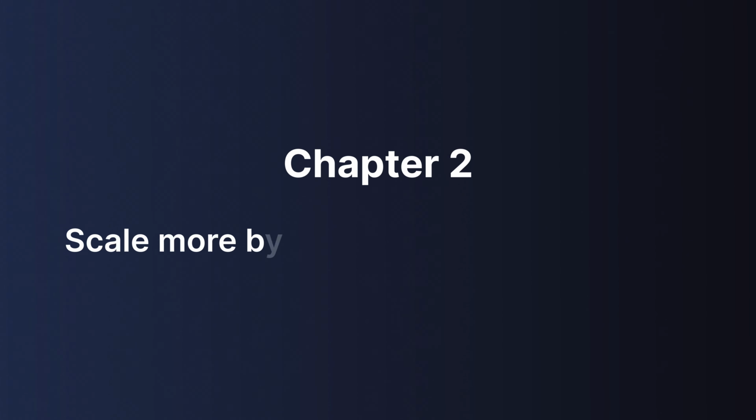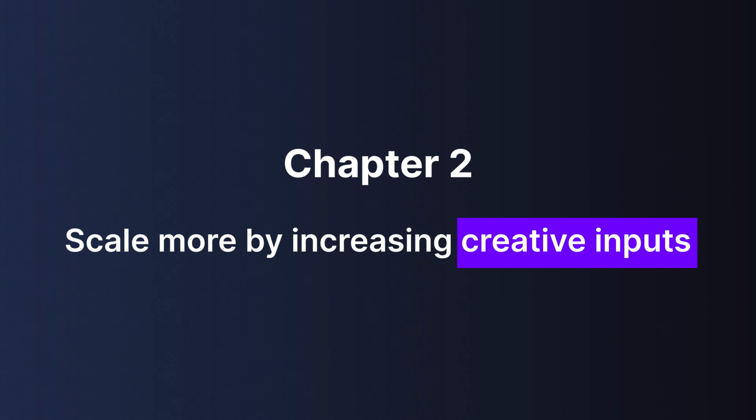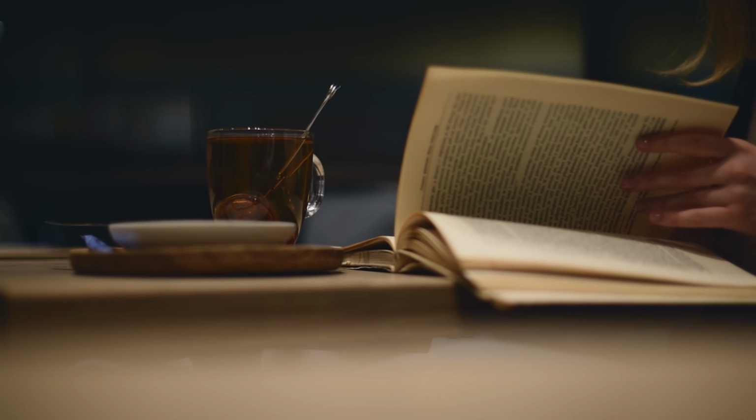Chapter 2, scale more by increasing creative inputs. First of all, it's totally okay if you're like, wait, what the heck is a creative input? Because it's probably something you're already doing anyway, which is just feeding your brain with inspiration for an ad. That could be scrolling through ad libraries, maybe watching TV, looking at TikToks, reading books, all of my favorite things, whatever media is grabbing your attention and makes you feel something.